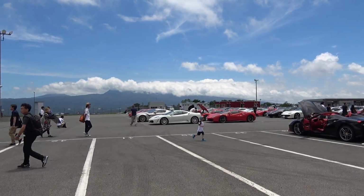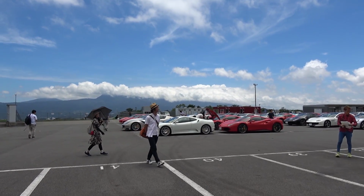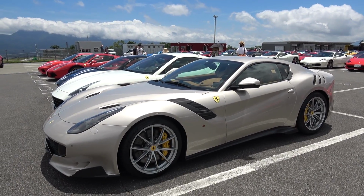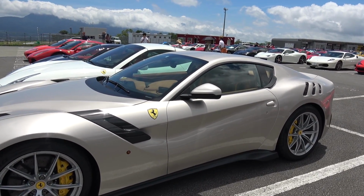We got a rose gold TDF right over there. I'm telling you guys, the Japanese, they know how to spec their damn cars. Now, respect to that. Correction, this is in a champagne color. The rose gold one has a black stripe that runs across the hood.